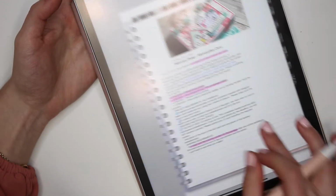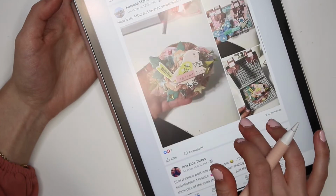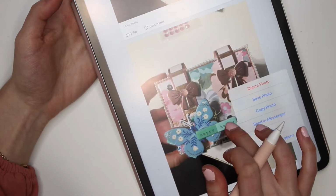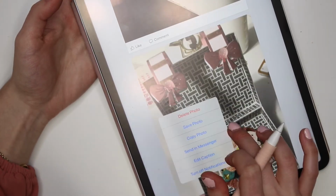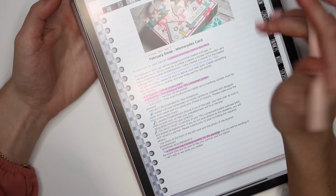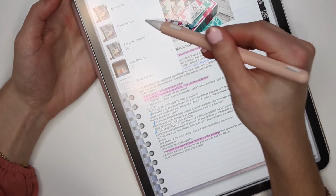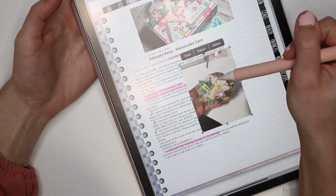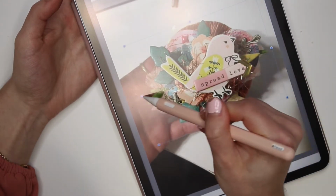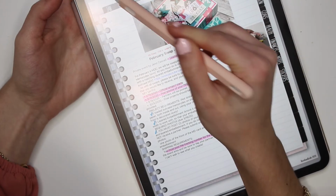Okay, good enough. So I actually like the idea of posting photos of my completed project. So I'm going to go in here. I already posted, but I'm just going to copy my photos, save photo. I'm only saving now because I don't have them on my iPad. But I like that because I could see and go back to see what I created, and it's all in this little planner, all in one place. So I'm going to do that from now on and just post photos of my projects. I'm just going to put them on the side here where they fit.